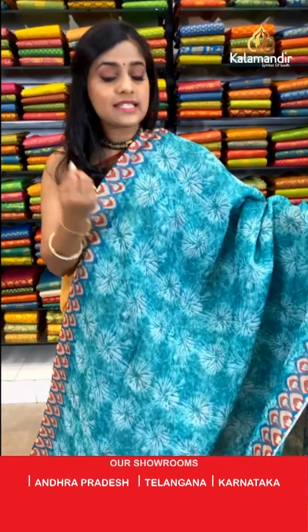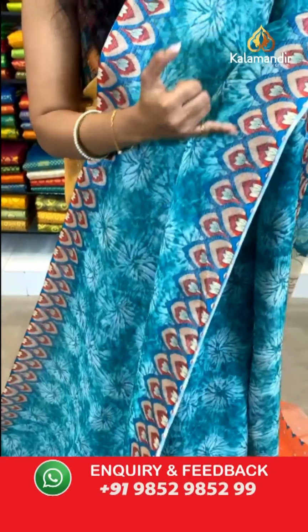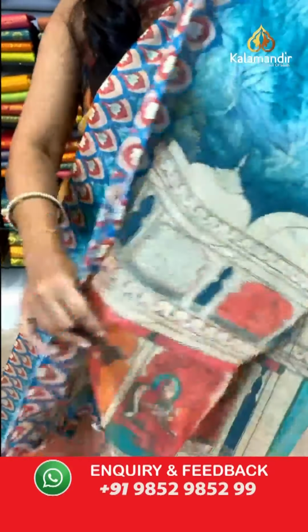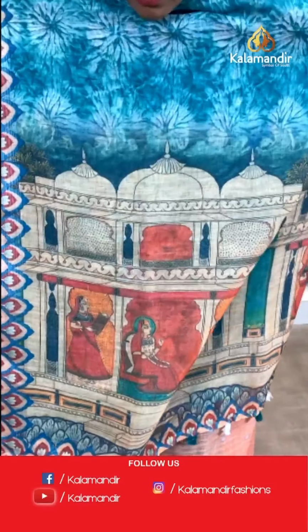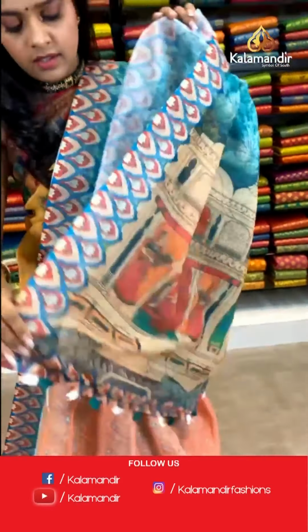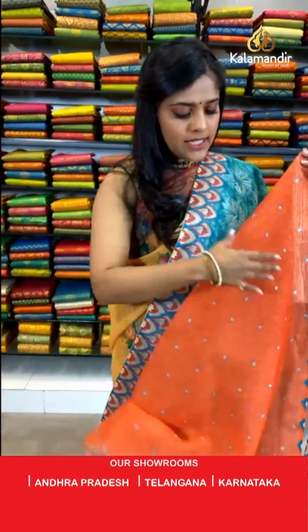Again, this is an abstract print going on the entire body. It's a sea green color sari. Then we have the border here with floral work going on it. Printed pallu on this sari, a very beautiful printed work. Tassels at the bottom and a contrasting blouse piece on this sari with minimal floral work going on it. That's also printed only.